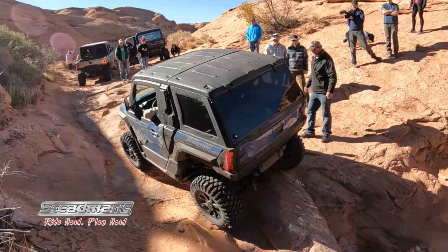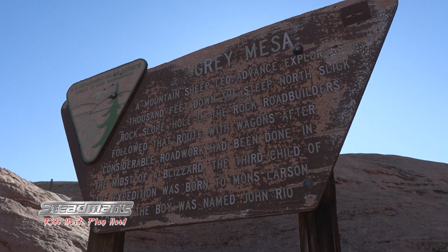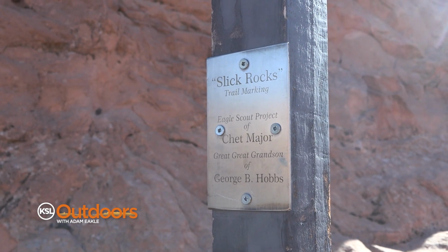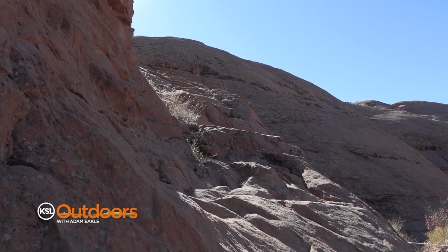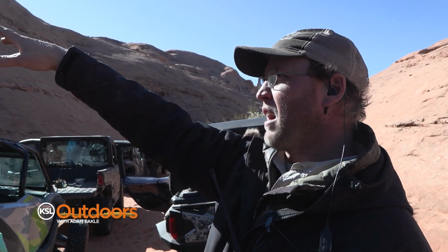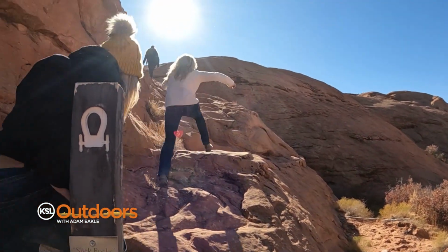Gray Mesa is this great big plateau. We're gonna climb up on top of it. However, we're not gonna go the route the wagon trains came down. If you look over here, there's a post, and you can kind of see some rough, jagged, somewhat leveled out stuff. That's where the wagons had their road. They would go up and down that. They'd come down that? That's amazing.